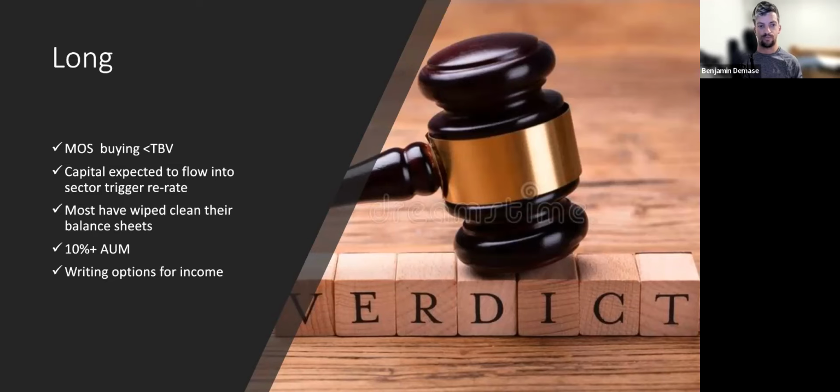For that very reason, I have about 10% of assets under management at the moment, plus I'm long certain individual stocks like Transocean that I've spoken about for a long time. It's been the number one performing stock in the portfolio, and I continue to write options for nice little income.